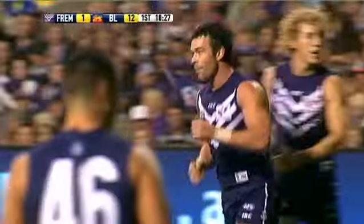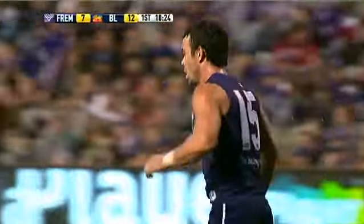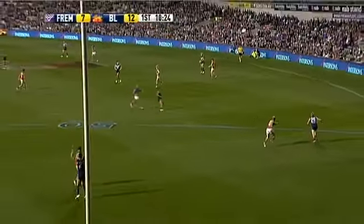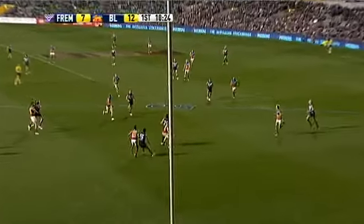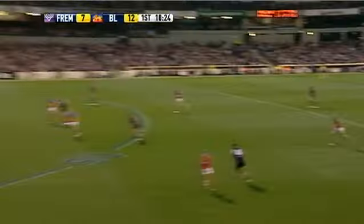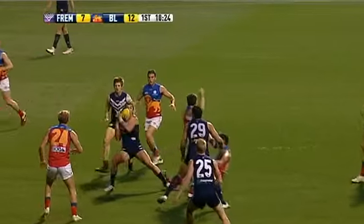And he does. And he gets the Dockers' first goal of the night. Well, that's exactly where he's vulnerable, Simon Black. Taking him back down there to the top of the square. He probably won't follow you down. He'll try and switch over a lot of time. But we just see Crowley here, and that's just body on body and great use of the hands in the marking contest, but to the front of the chest. So no free kick, right at the end within 5 metres.